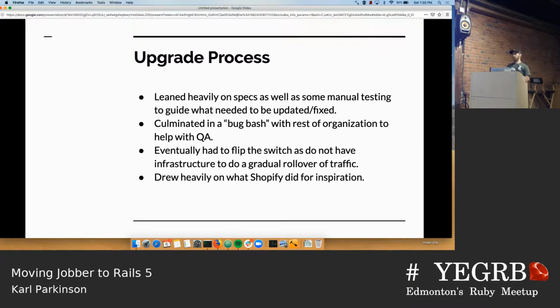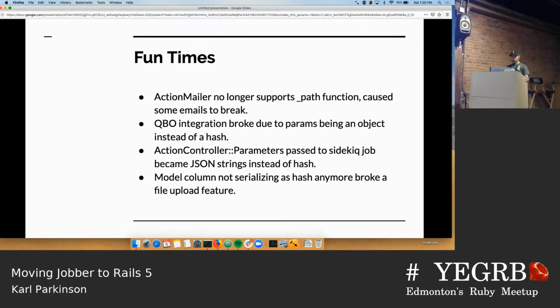And we drew heavily on what Shopify did for inspiration. So if you're looking to do a Rails 5 upgrade, I would recommend seeking out Shopify's blog post about how they did it. It's great, and there are a lot of great steps in there, and we followed a lot of them.